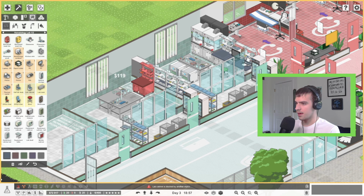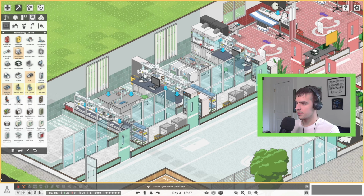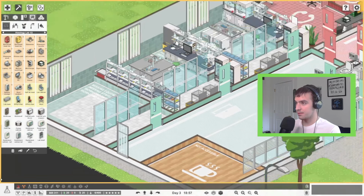Now we need these lab cabinets. Go ahead and throw a trash bin down there. Throw a lab cart. Okay, we need a computer. Okay, we need the thermal cycler and the hematology analyzer. This, like I said, the labs department isn't cheap.